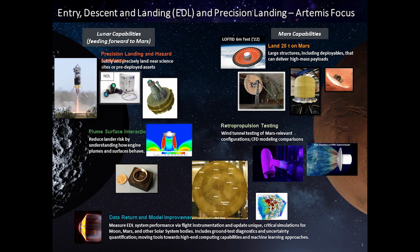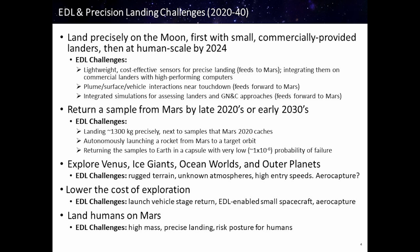And then across both of these initiatives and capabilities, we need to keep our eyes focused on improving our models within the EDL disciplines and validating those models through the return of data from ground and flight testing. For Entry, Descent, and Landing in particular, it's nearly impossible to test our systems end-to-end on Earth, and so we rely heavily on simulations. And that's what this area is all about. To put this into words for you, I've listed some of the main challenges within this thrust area that we can see coming for the next 20 years.